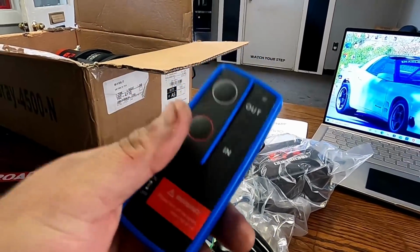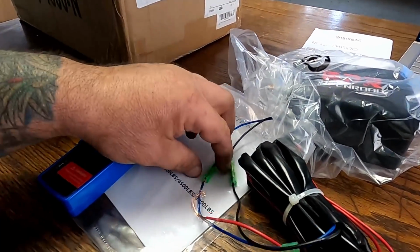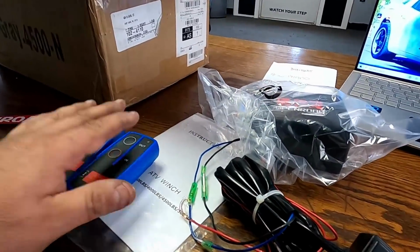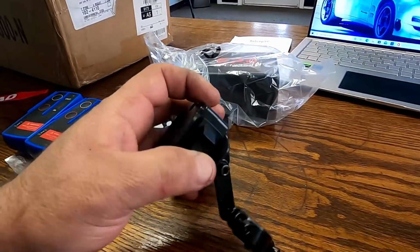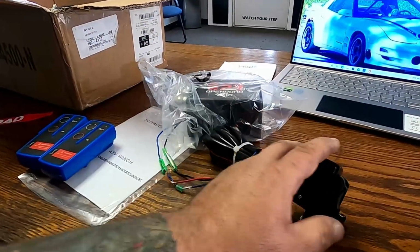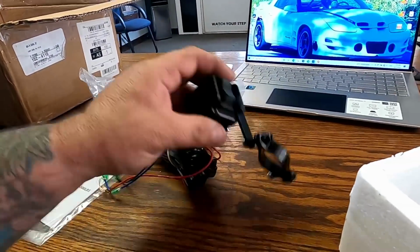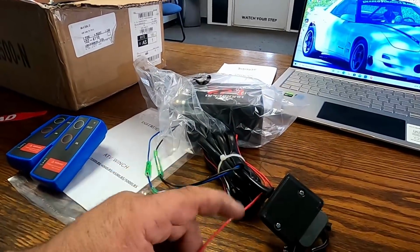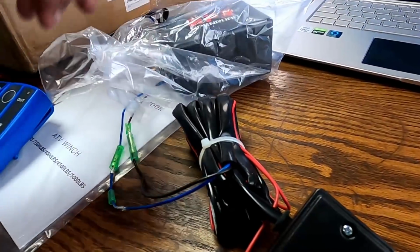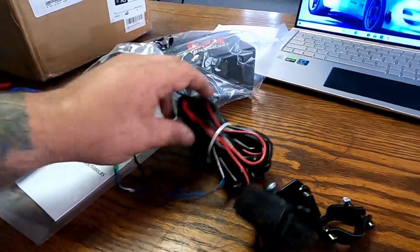Usually things don't come with batteries, but that came with a battery. This one's tangled up here with the wiring. There we go. So you've got two remote controls, so you can park your ATV and winch things in. You have your hardwire connector that you can attach to your handlebars or something. Here's your power wire. It looks like your power lead right there, and I'm sure there's a negative lead in here somewhere as well. Probably just got to find it.